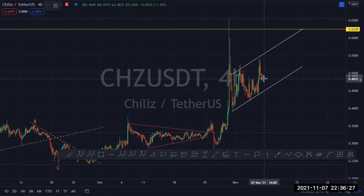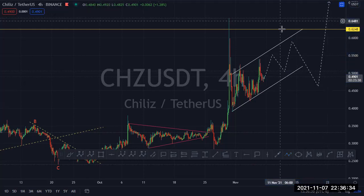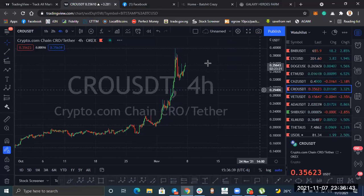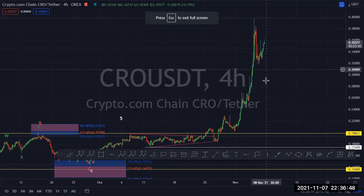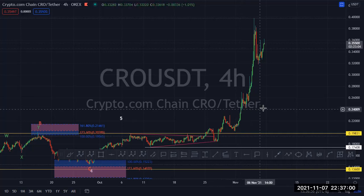So watch out for something like this. This is what I expect will happen on this coin. CRO is doing fine. I've moved from here to here between 21st of October till now. How many days? Barely 2 weeks plus.